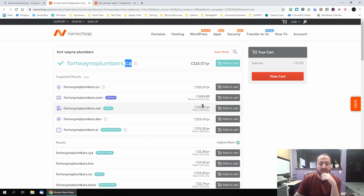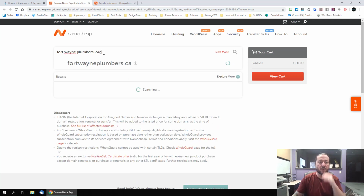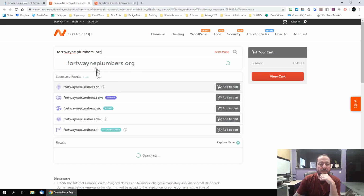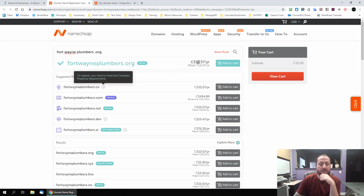But the .net is $15, and then if you wanted to check the .org, you could just type in .org as well, and it would check that. So you can do it either way. You can check it manually. We can see the .org is available for $15.